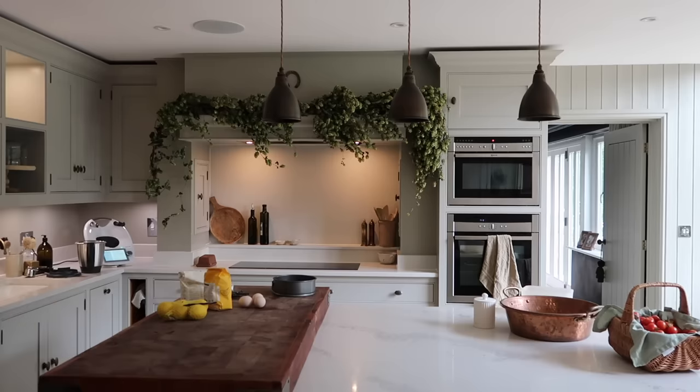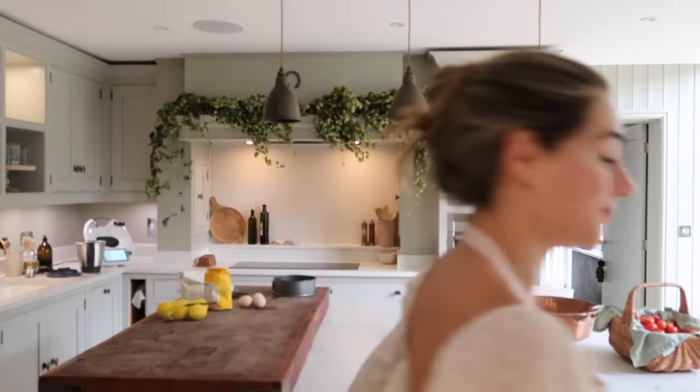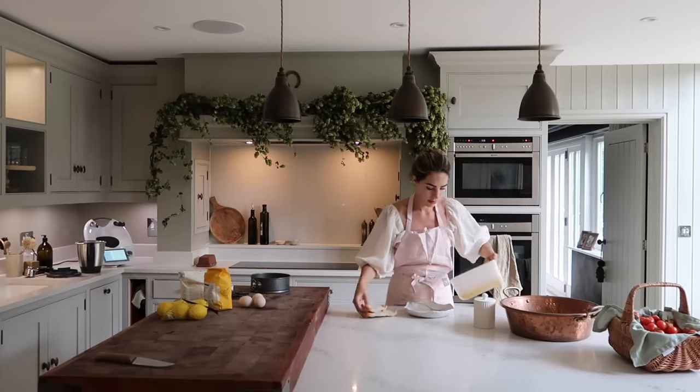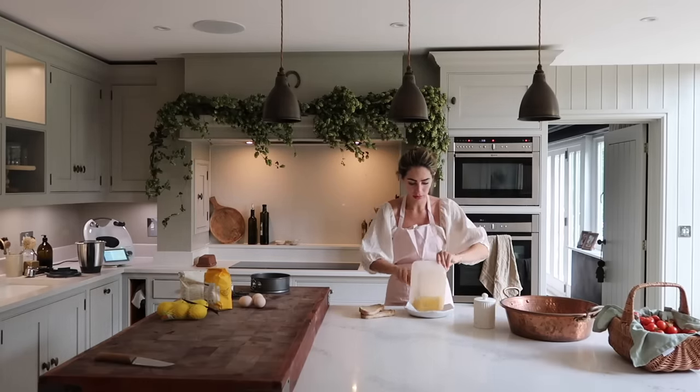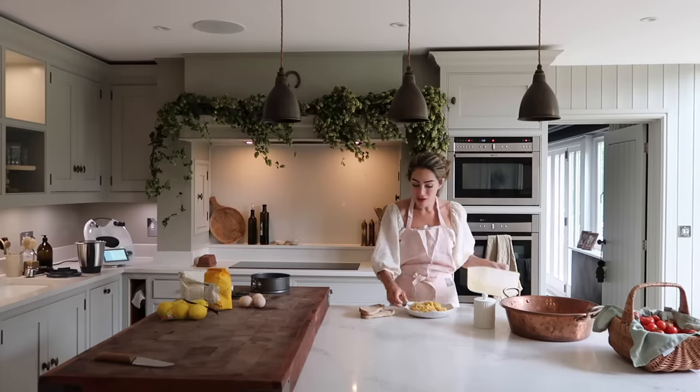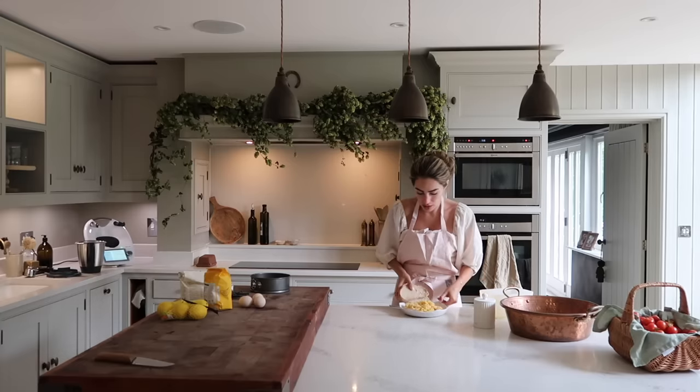I feel like I've spent a bit too much time pottering in the garden and not enough time preparing. There we go, that is piping hot. Perfect portion.